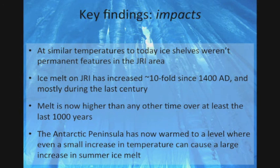We've had a tenfold increase in the amount of summer ice melt, most of that in the last century. And the Antarctic Peninsula has now warmed to a level where even a small amount of further increase is likely to have a large impact on the amount of summer ice melt.